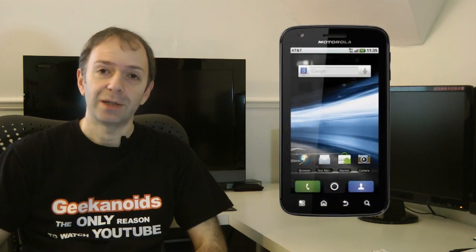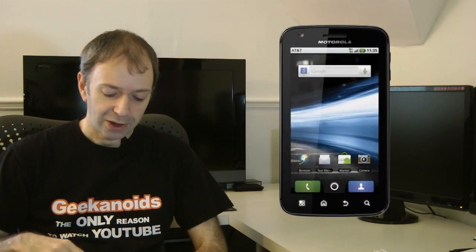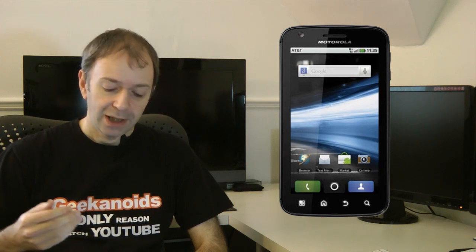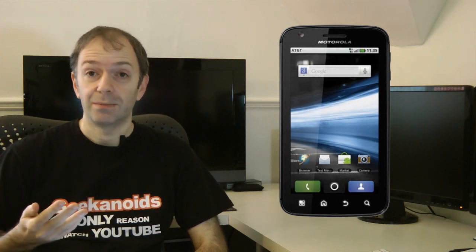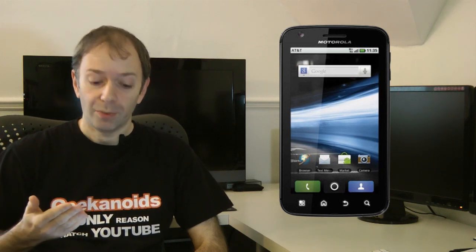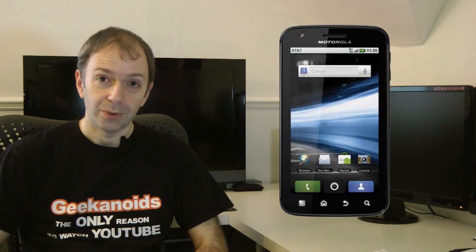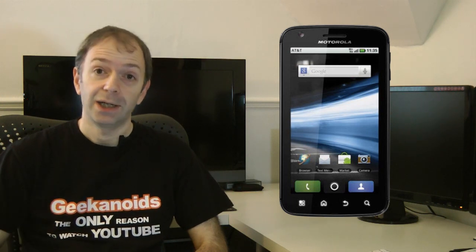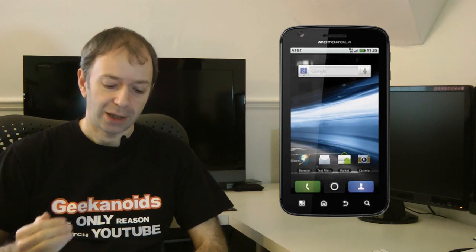Now there's not even any pricing on this in the UK yet. It's an Android based mobile phone. It's going to have the custom skin that Motorola developed called Moto Blur, overlaid on top of Android 2.2. A little bit disappointed it's not going to be 2.3. Hopefully it will get an update pretty quickly after its release.